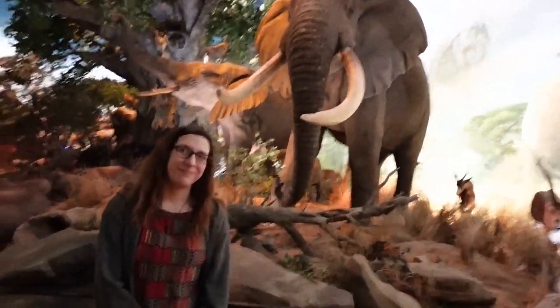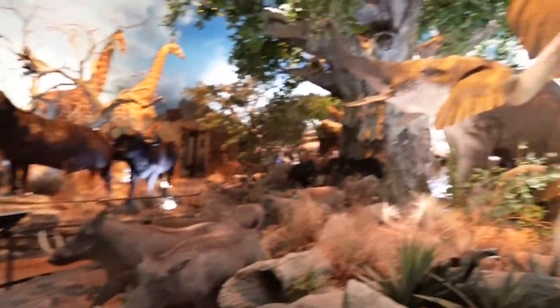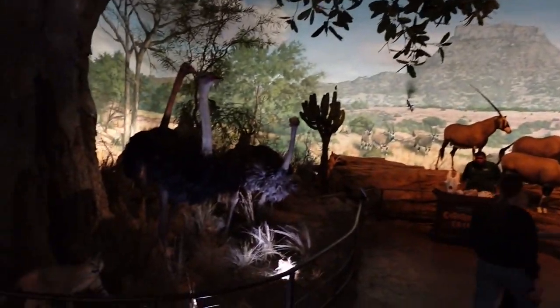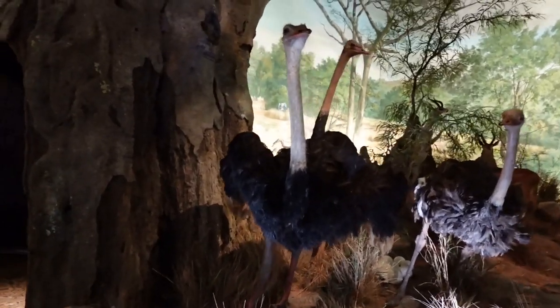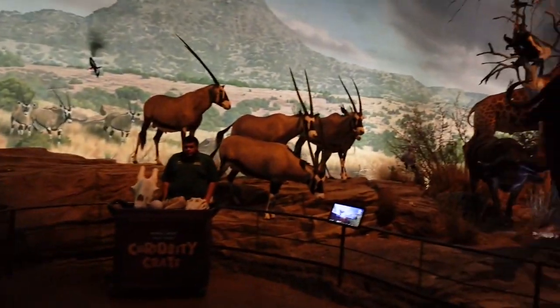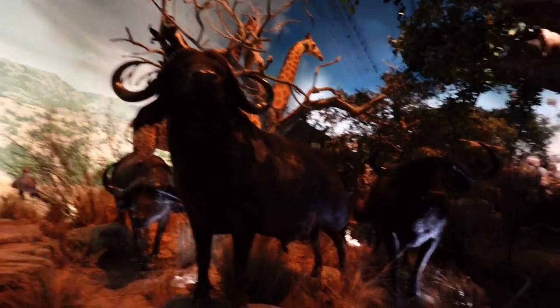Woohoo! Pretty cool. There's some giraffes over there, which we'll get to. We've got some ostriches over here. Oh, this is my favorite place. Getting to the giraffes, these big guys.